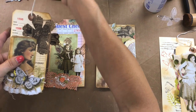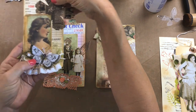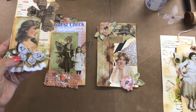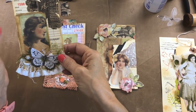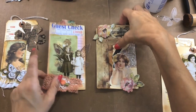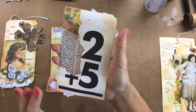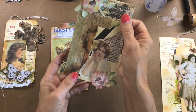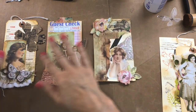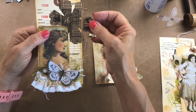So I have three different things that I use to make these. This is the problem, I'm making sure I'm in frame. I used a layaway ticket, a guest check, and one of those flashcards. This is the edition one, just the shorter version. So what I did on this one was take different elements and put them on here.